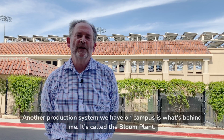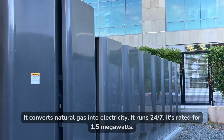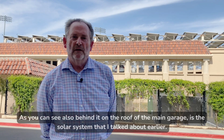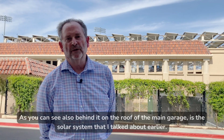Another production system we have on campus is what's behind me. It's called the Bloom Plant. It converts natural gas into electricity. It runs 24/7. It's rated for 1.5 megawatts. As you can see also behind it, on the roof of the main garage, is the solar system that I talked about earlier. One of our goals at Santa Clara University is to become carbon neutral.